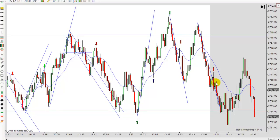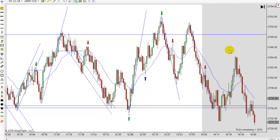Then another failure there. You're starting to get away from the EMA though, but this is probably where you're heading, and you still got a lot of room there. So you might consider that one, and maybe even that one.